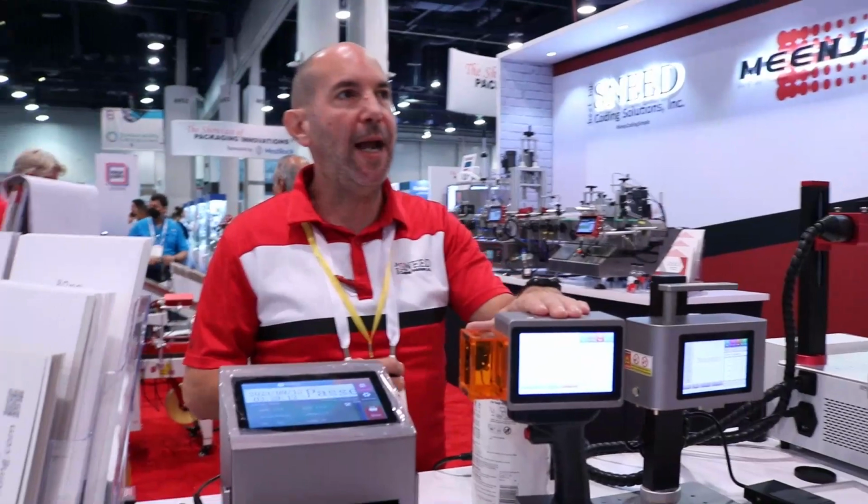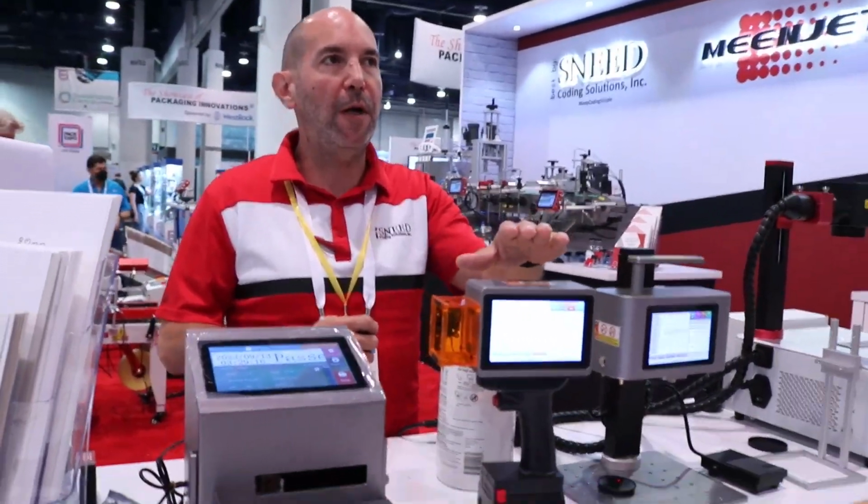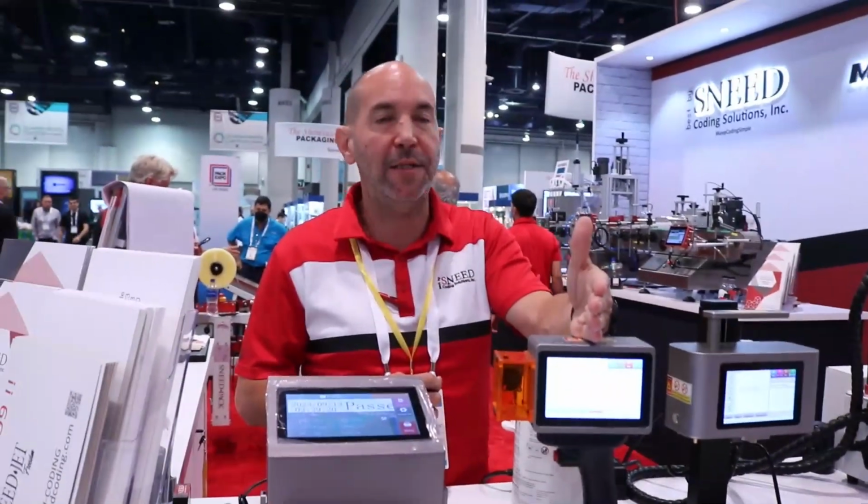But really excited to have this one because, again, for those customers that need that extra little bit of marking, needs to make sure it doesn't come off. This is a laser. Once it's on, it's not going anywhere.